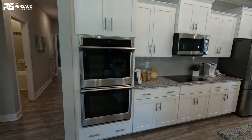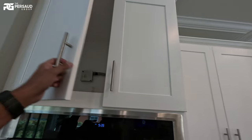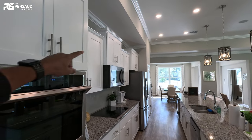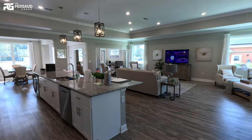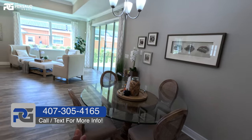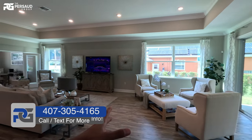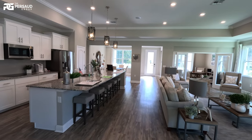This kitchen has the gourmet kitchen upgrade. We've got nice shaker style cabinets with the crown molding, right? So very nice, in my opinion. We have the cabinets over the fridge. But yeah, let me know what you guys think about this space here. We've got a breakfast eating area over here. We've got another sitting area over here, another living room. Honestly, there's so much space over here. You can have 2 TVs over here.